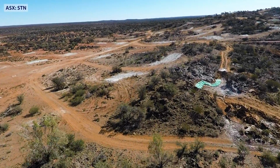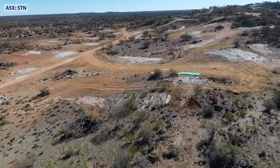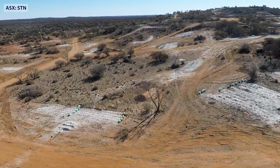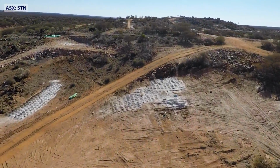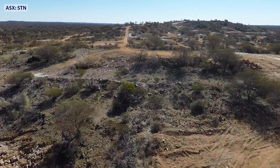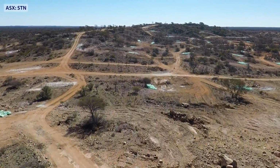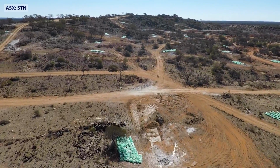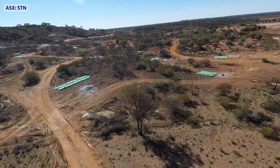The first ingredient is some beautiful gold intersections, which we've now been hitting. As Apollo Hill is taking on its own life and looking after itself, we've expanded our exploration out into the regional land package. And one of the advantages we have is we have 1,000 square kilometres of that greenstone belt surrounding Apollo Hill. It is virgin territory, and we're out there air core drilling where no one else has been before, and fantastically turning up some great results.